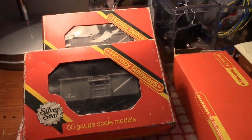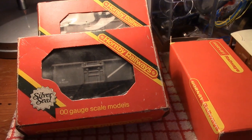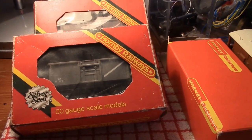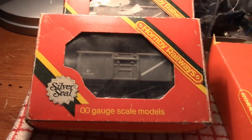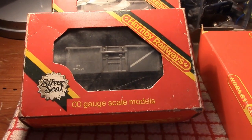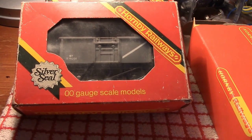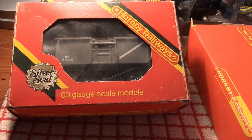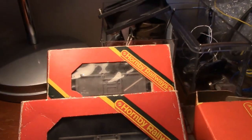And again, these are definitely an early Hornby item, but if you look at the packaging, these are about 19... These are silver seal on the box here. The silver seal was Hornby's super detailed range at the time. They brought out a batch of silver seal locos, numerous locos, diesel and steam, and they had the rolling stock to go with it. So these are two quite nice items.